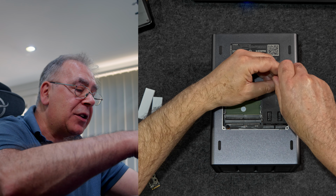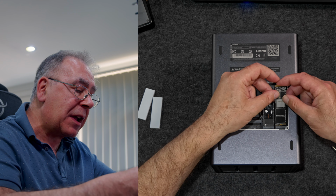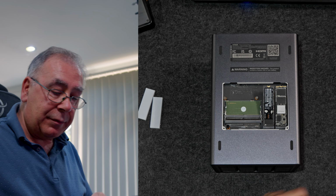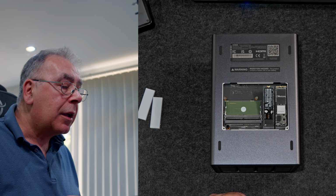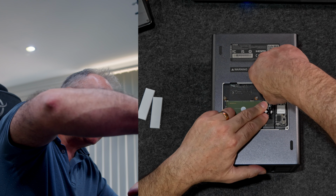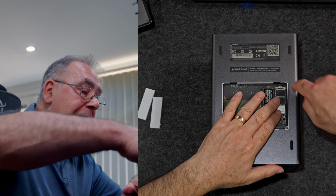They're quite easy to see because they're nice and shiny on my black mat. Now they don't have to be identical M.2, but try and keep them at the same speed, or even faster than the speed that I've got at the moment, because it will run at the slowest speed, if that makes sense. But as far as I can remember, these both run about 7,000 read-write speed each. Push that down, put that in there. Don't overtighten it, just hand tight, or lightly tight actually.